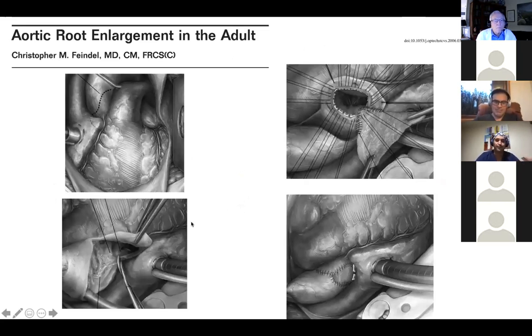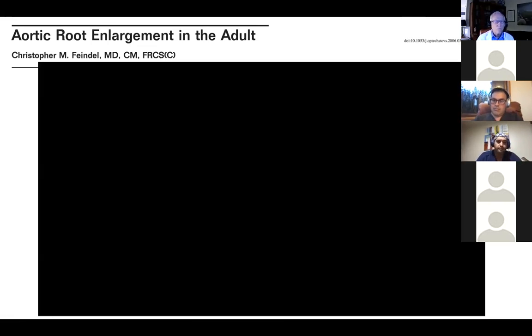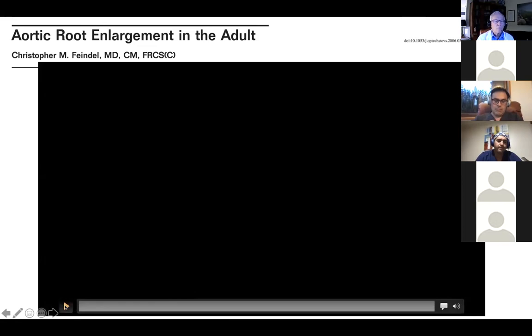And it's not because Dr. Feindel is here, but because it's really simple to do. This is the aortic root enlargement that was described by Dr. Feindel. What he performs is resecting the whole non-coronary sinus, and then placing a patch. And the interesting thing is that when we try to sew the patch, everybody tries to continue in the initial aortotomy, but Dr. Feindel extends this part superiorly toward the aortic cannulation, and it offers a really symmetrical repair at the end.